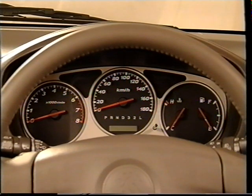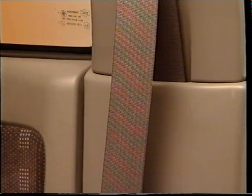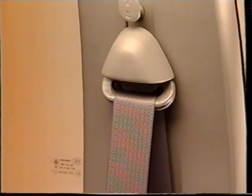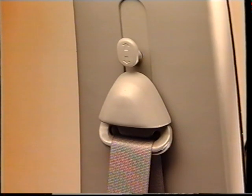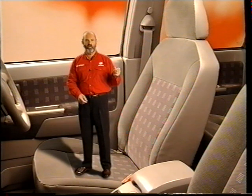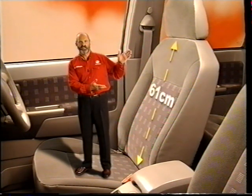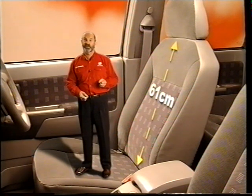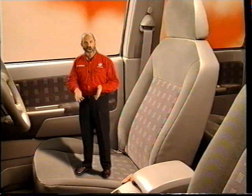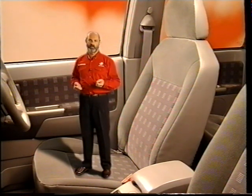Instruments are deep set and backlit, giving a more car-like feel to the cabin. The front seat belts are also height adjustable to provide both comfort and safety for the driver and the front passenger. The seats are bigger and thicker than before, and they leave Hilux seats for dead. Compare our seat back height of 61 centimetres to their 55 centimetres. Rodeo seats are wider, and their shape makes for easier exit or entry.